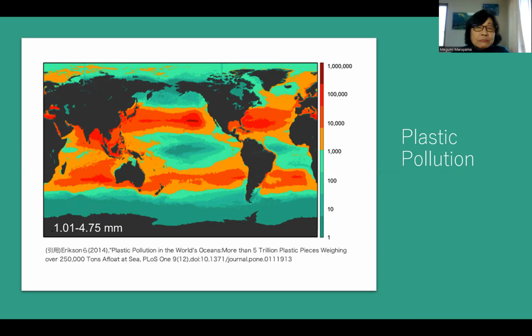This is the pollution of the plastic in the ocean. This is from Exxon, 2014. So 8 years ago. But even 8 years ago, the pollution was very serious, even in that year. And these are the figure, the map indicating that the plastic are contaminating the ocean. Each particle of the plastic has the size of 1.01 to 4.75 millimeters.